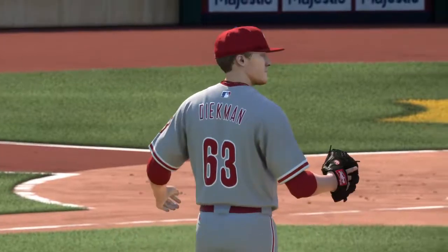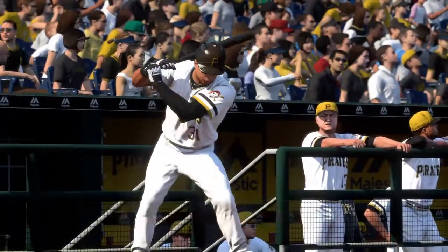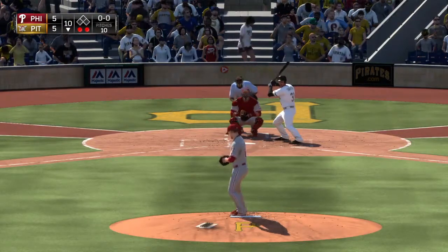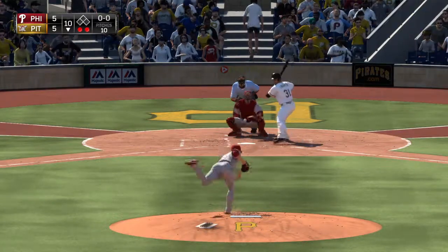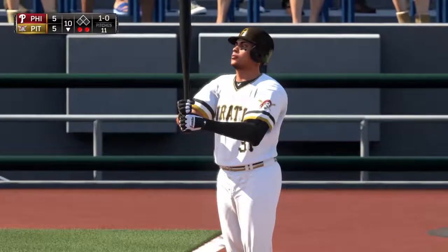Now batting for the pitcher. Your attention, please. Jose Tabata will be the pinch hitter. Jose Tabata. Ball and no strikes to Tabata.